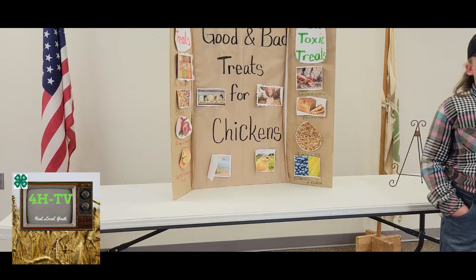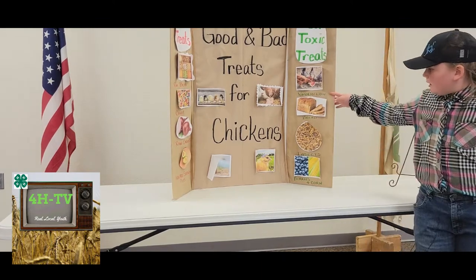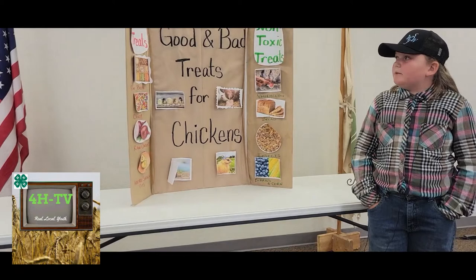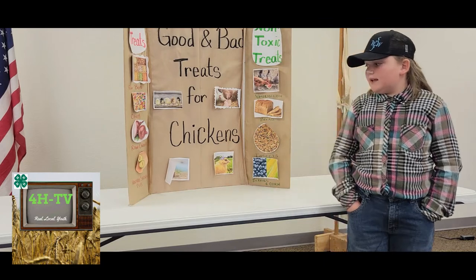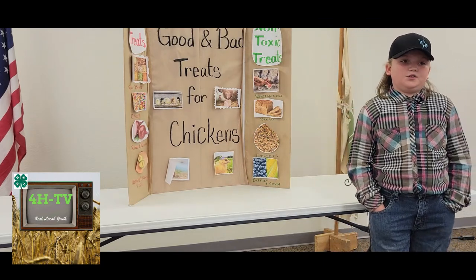Some examples of non-toxic treats are watermelon, bread, insects, berries, and corn. Some examples of toxic treats are raw beans, candy, raw onion, avocado skin, and pit. But the part we eat is fine as long as it does not touch the skin or pit.